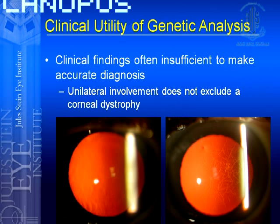This is one of several patients I've seen that we've published who have totally unilateral involvement. Lattice lines, thin ones here in the right eye, nothing in the left eye. This person's in their 70s. So it's not like this is early onset of this. This has been this way for six decades. So dystrophies may be unilateral and may fool you.